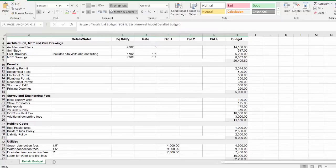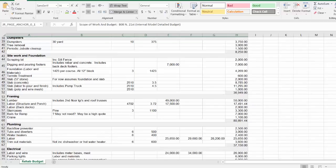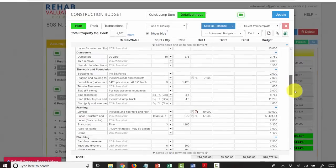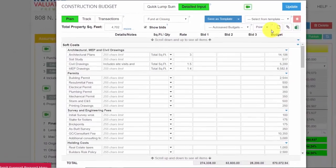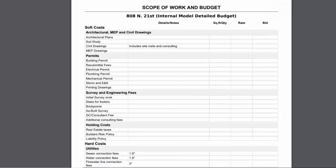and my entire budget is here in Excel. I can mess around with these numbers. I can delete any columns I want to delete. Everything is right here. From my budget, I can also do a couple of things. I can click Print, and I can print a budget. I can print a copy of the scope of work, or I can print a blank scope of work and send this to my contractors.